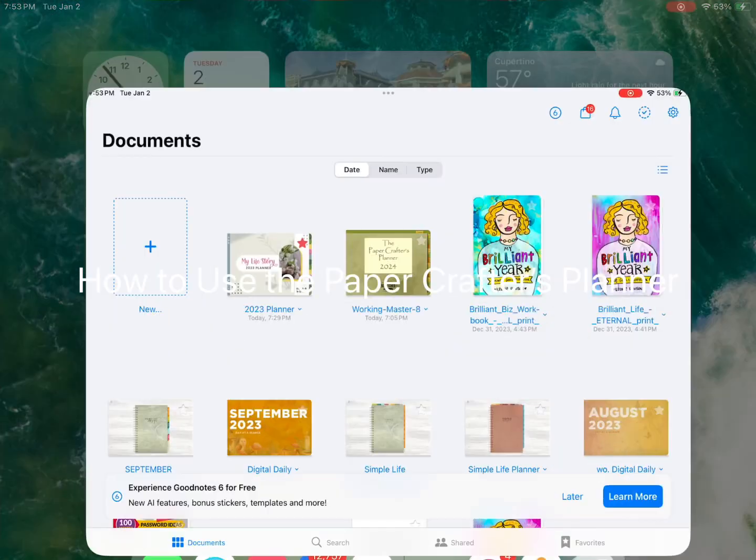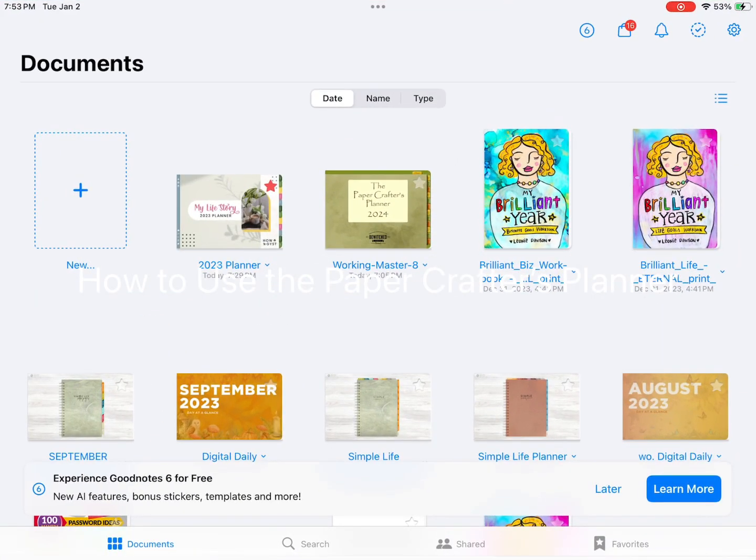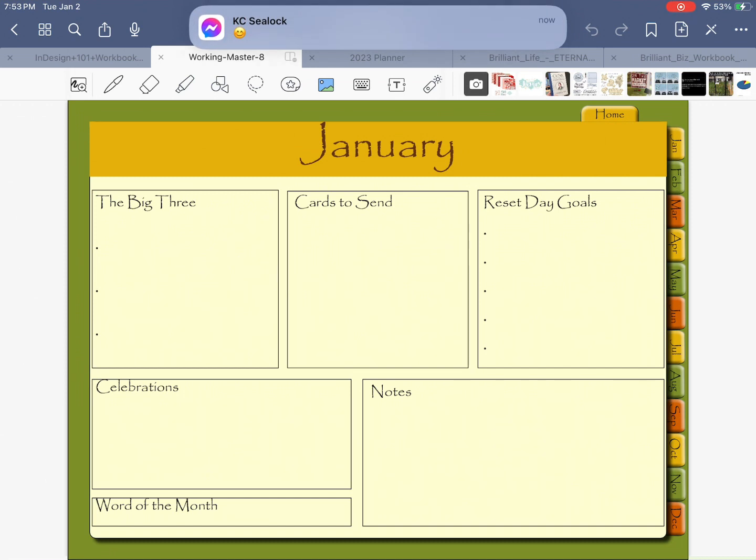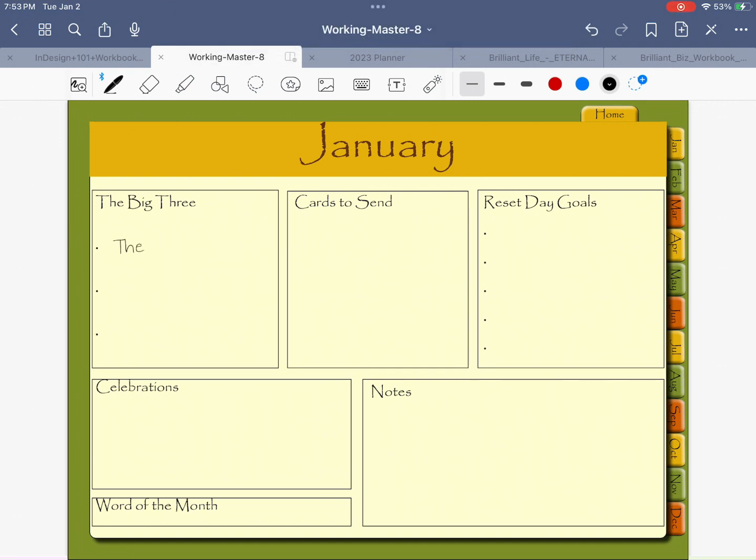Welcome to my iPad. I'm opening GoodNotes and the Paper Crafters Planner. You'll see I've started here in January, but there are tabs on the side. Each one is a hyperlinked button, so it's a clickable link to help you navigate quickly and easily through the planner. I'm going to start with the big three.